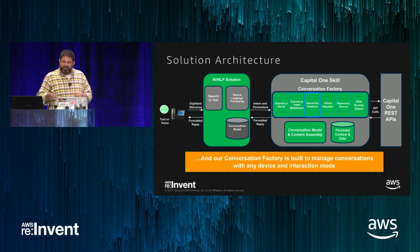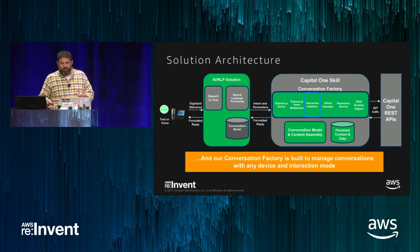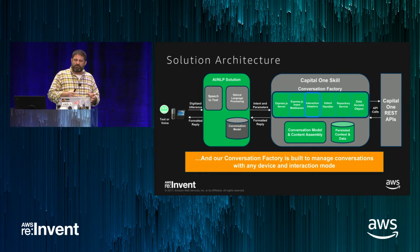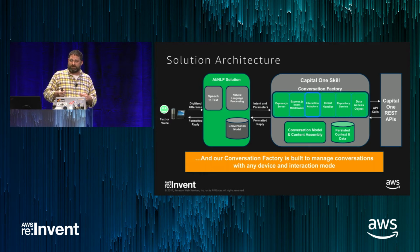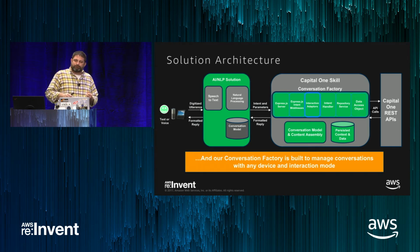However, for the complexity for us of multi-platform, multimodal, we've tackled it via solution architecture. So we found that in these turn-based reactive messaging platforms, they all seem to have the same paradigm with intents and slots. And through this paradigm and through the evolution of our skill, we've created something that we're calling the conversation factory, which is just a series of abstractions and patterns that we can apply to all these solutions to get the most reuse out of our code base.